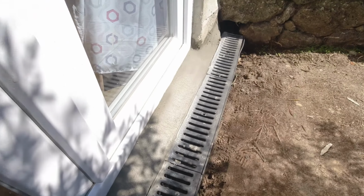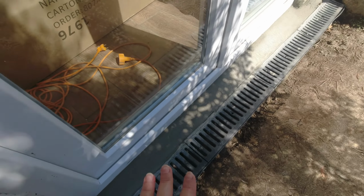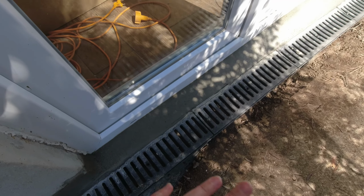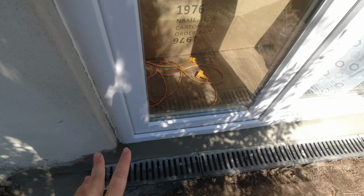And when this is dry, I will be putting more rubber sealant out on this side, get that to dry before I do the full exterior painting of this whole area.